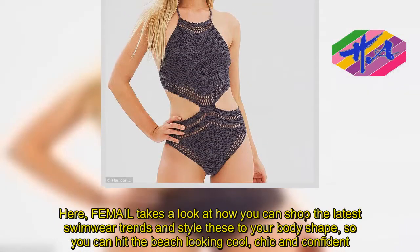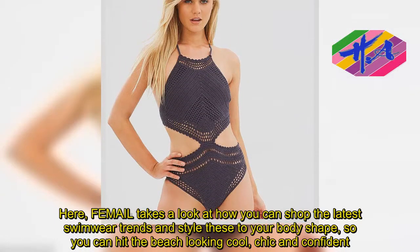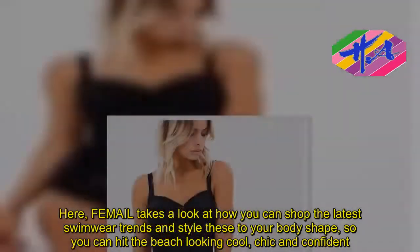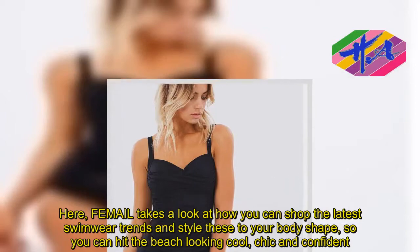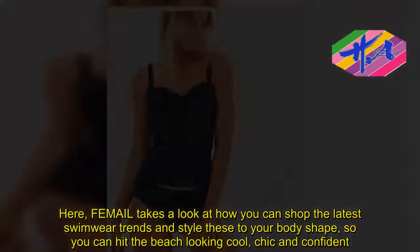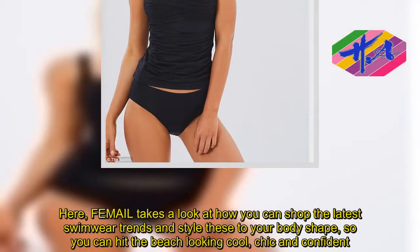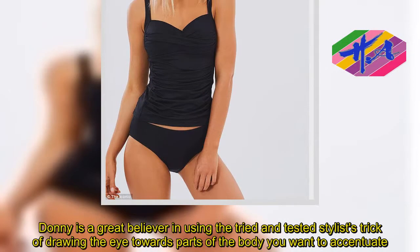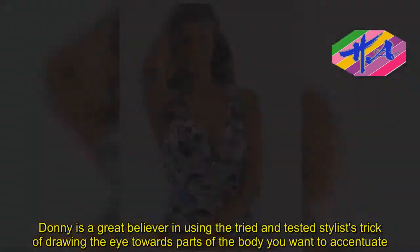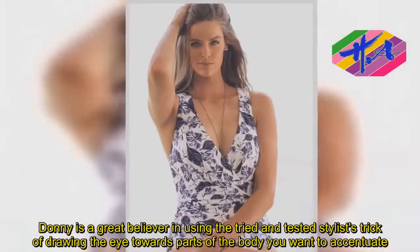Here, Female takes a look at how you can shop the latest swimwear trends and style these to your body shape, so you can hit the beach looking cool, chic and confident. Donny is a great believer in using the tried and tested stylist's trick of drawing the eye towards parts of the body you want to accentuate.